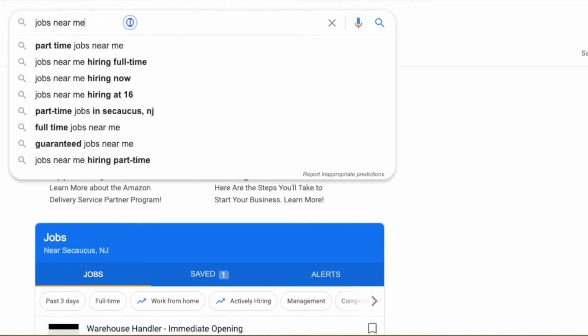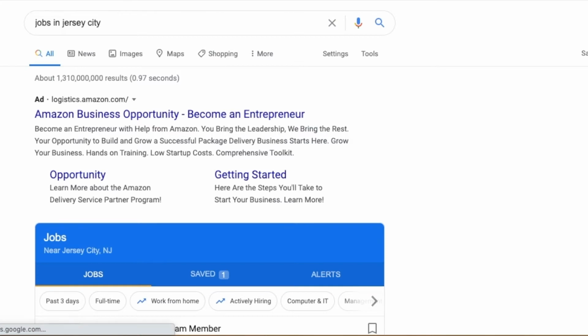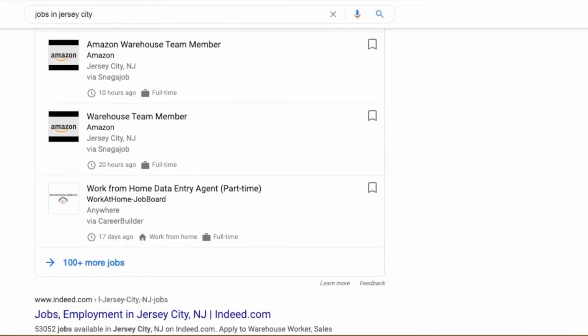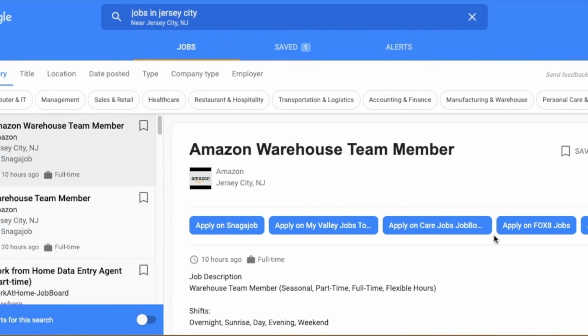Jobs near me is the first option they give you, but you can see the drop-down list of other options, and you can also customize it. So we're going to do jobs in Jersey City. And you'll see that there is an ad at the top, but then after that, you come to a box. You want to click on that More Jobs, and it will take you to Google's search site for jobs.